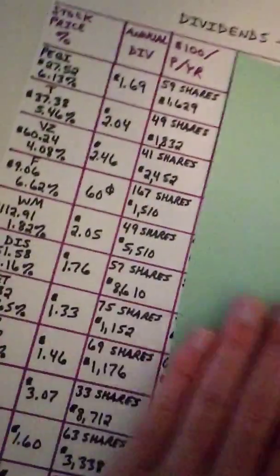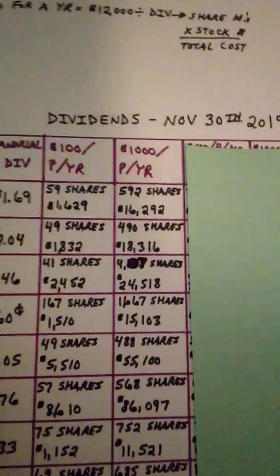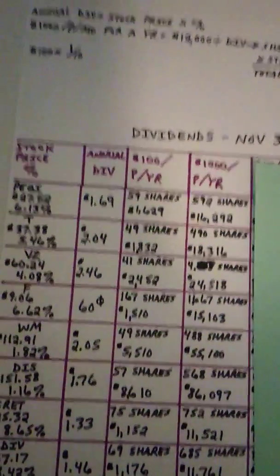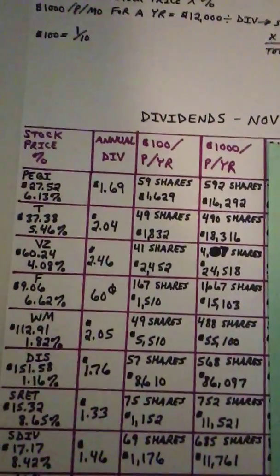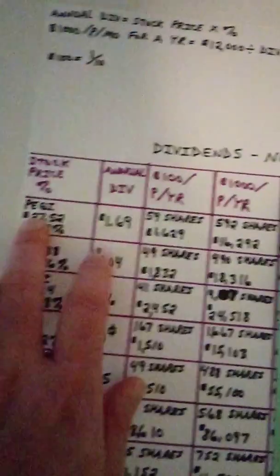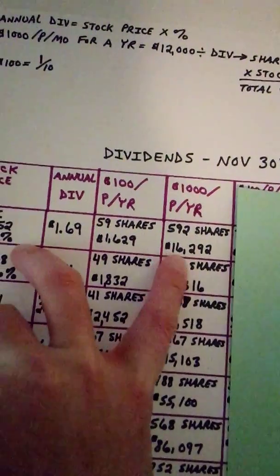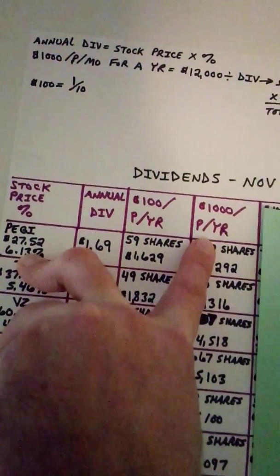Okay, the next row, $1,000. And so to make $1,000 off the dividends every year, this is not monthly, this is just at the end of the year you cash out the dividends, and that would give you $1,000. So let's see, say Pattern Energy, I would need 592 shares. The total cost would be $16,292 in order to make $1,000 at the end of the year.